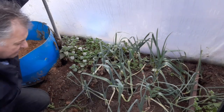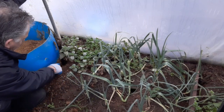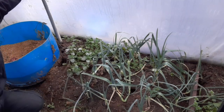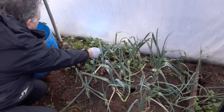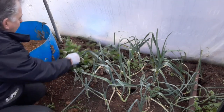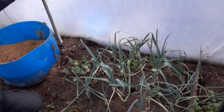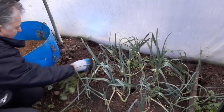But as we can see, look, there's a hole here, and there's a hole here. But I'm really concerned about something popping out. I don't mind critters being in here, I just don't want to see them.